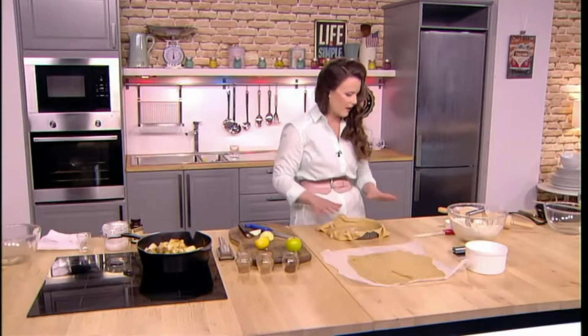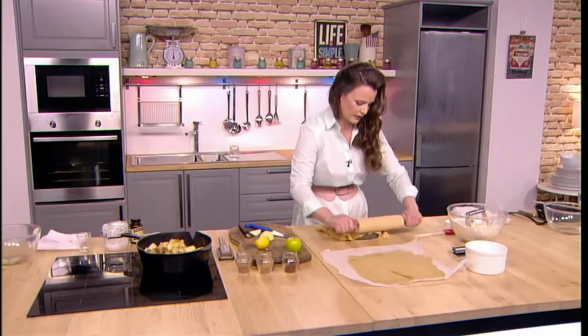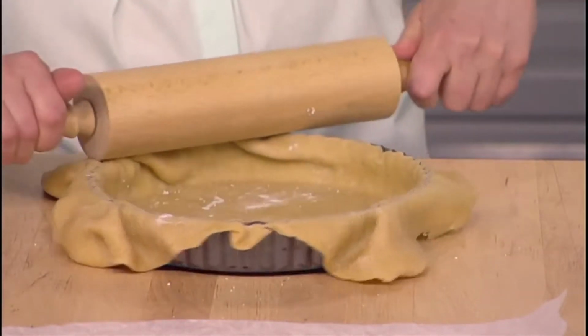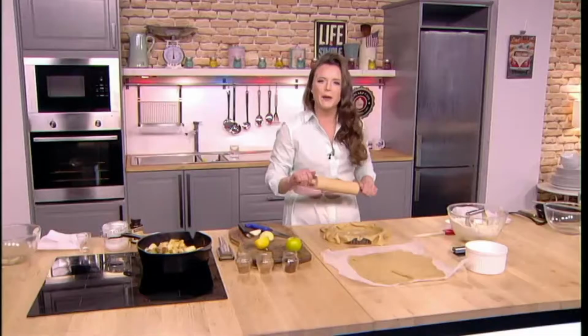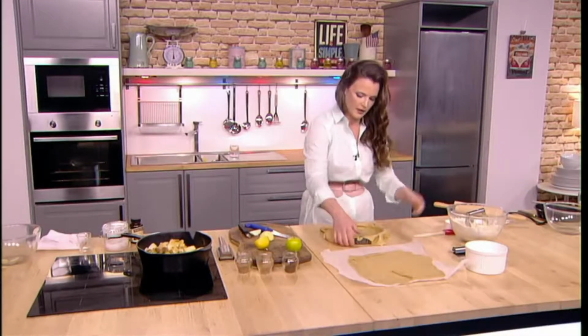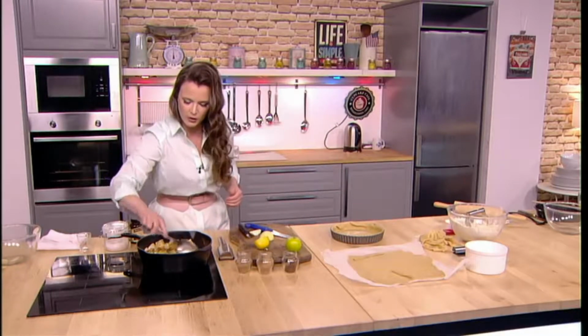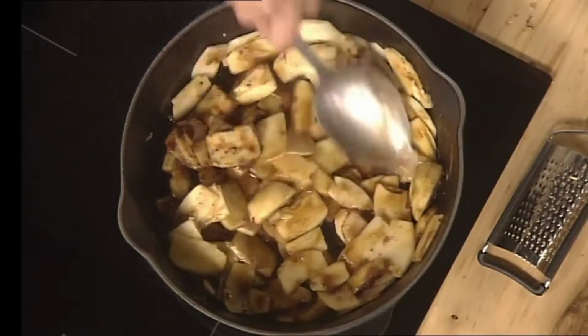So now we need to get rid of our excess, and this is a really good trick to get rid of your excess. Just roll your rolling pin or whatever you're using. A wine bottle works really well when you don't have a rolling pin. And then your dough excess just peels away. Easy as that.